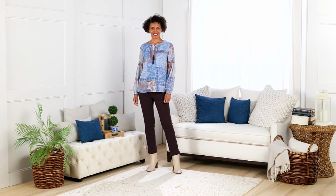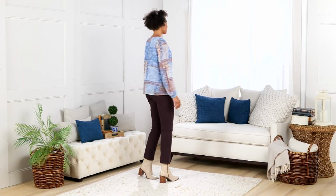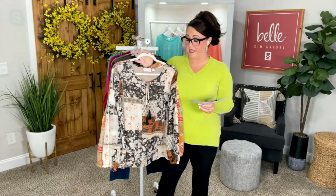Now, here is what you're looking at there on the model, the chambray multi. So that's the chambray multi, the beautiful blues. You're going to see some kind of mauves and pinks in there. Gorgeous. Now we're going to come to me and you're going to see it in the black multi.